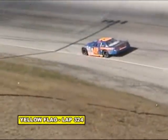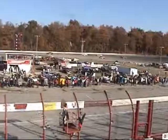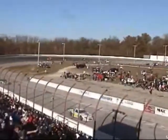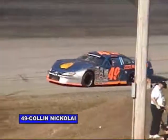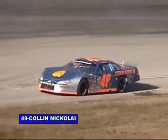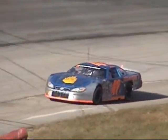And we are going to have a yellow for the 49 car of Colin Nicolai. Well, I think we might see maybe another driver or so come down pit road if they've got any tires left. You know Johnny Van Dorn's still going to put right sides on, and I think now would be the time to do it.